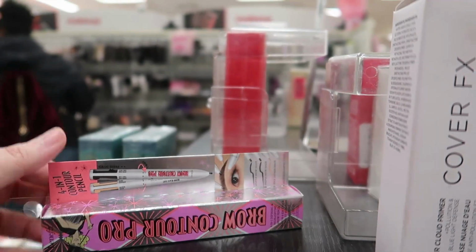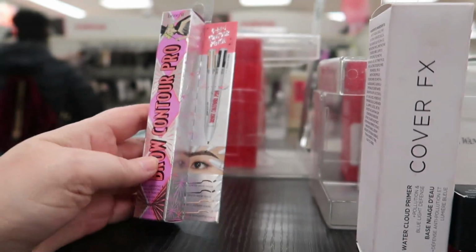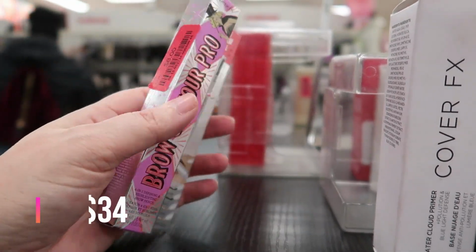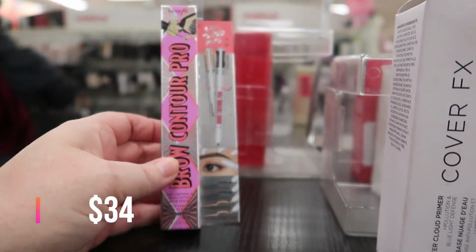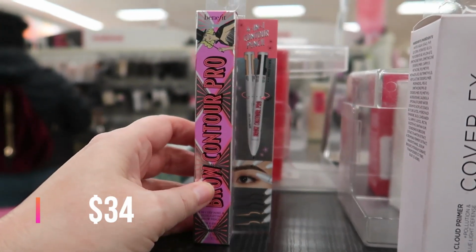Another one that we found over there, all of the Brow Contour Pros. They have all of them. All of them are over there. These are now going for $8. Not sure what the original price was here, but these are pricey. Like at retail, I don't know, I think I remember these. How much were these? I don't know.